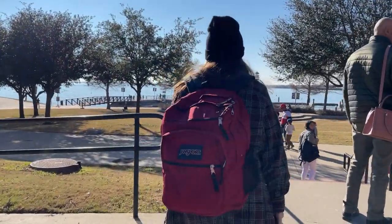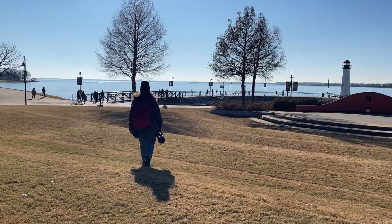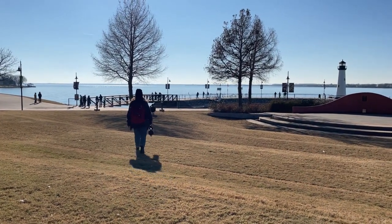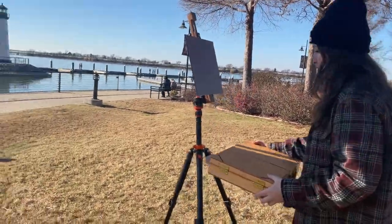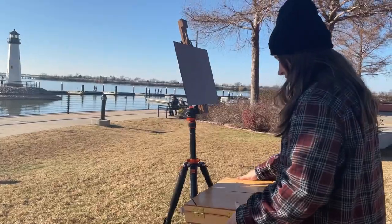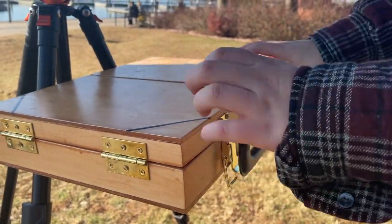So in today's episode, we are in Rockwall, Texas. We cross a bridge that's in the back of this scene on our way to see my brother in college, who's in Washita, which is where I'm actually planning on going to. So we've seen this lighthouse and I've always been curious about it.